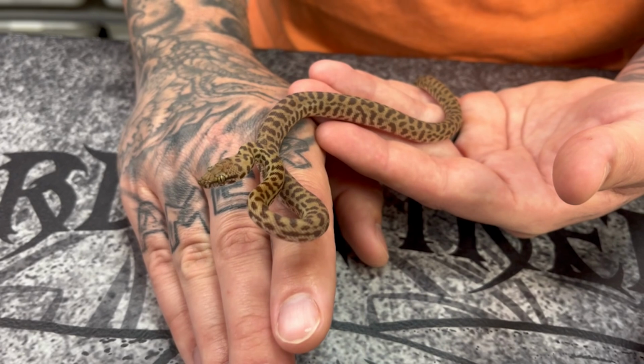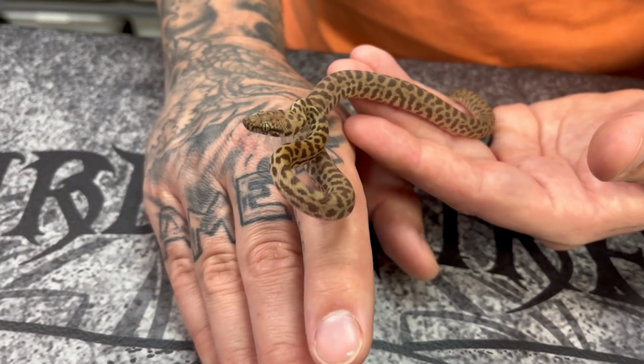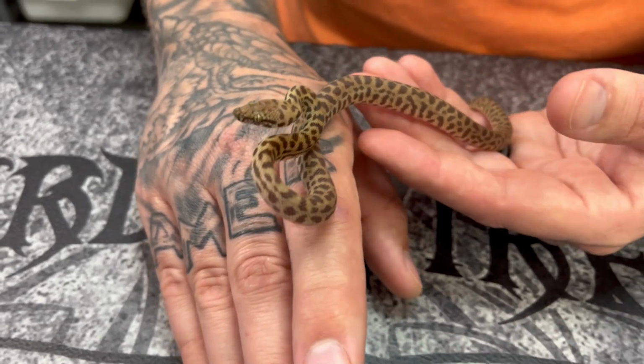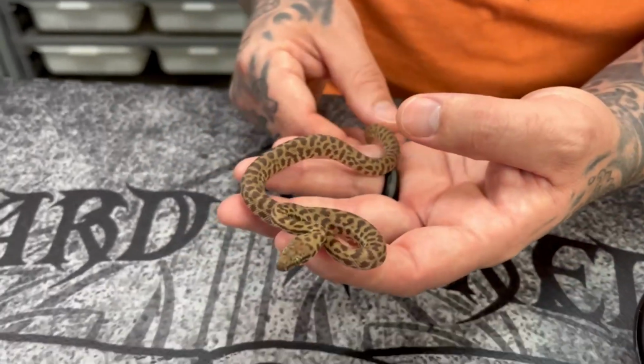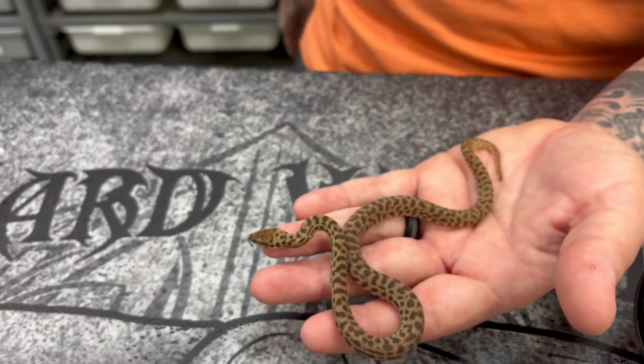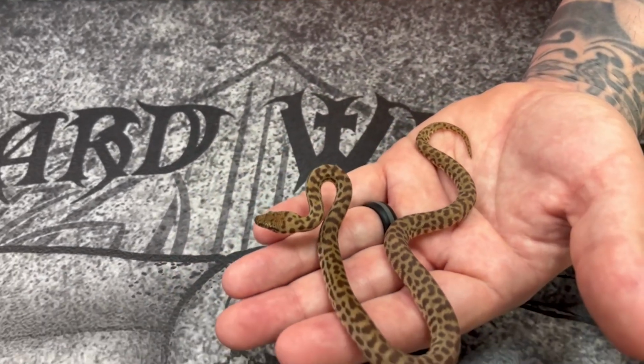So they're kind of like the sand boas. When they bite you, it doesn't really affect you. Sand boas are derpy, that's what I love about them. Something you really want to do with this species, though, is work with them. You don't want to just stick them in a rack and forget about them. You want to work with these species because when they get 2, 3, 4 foot, they can do some damage with them teeth.